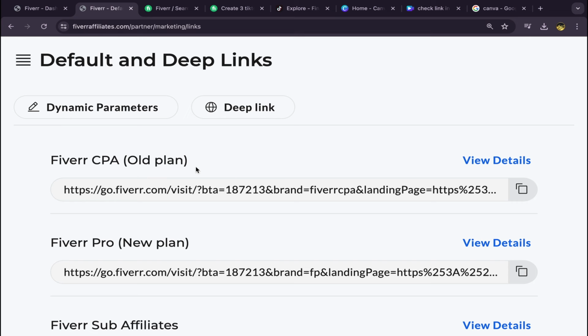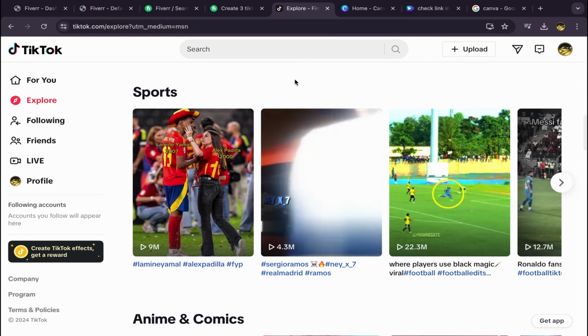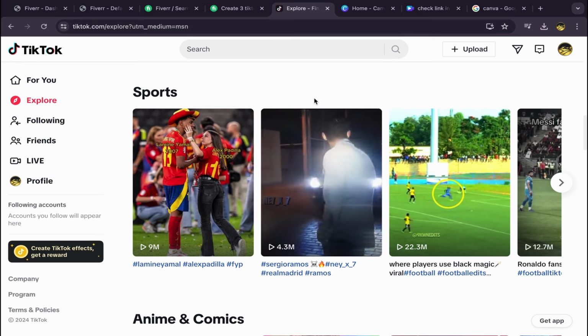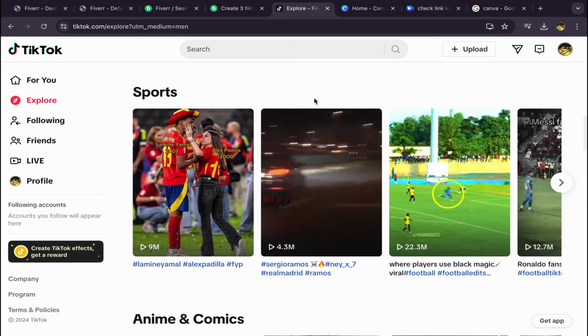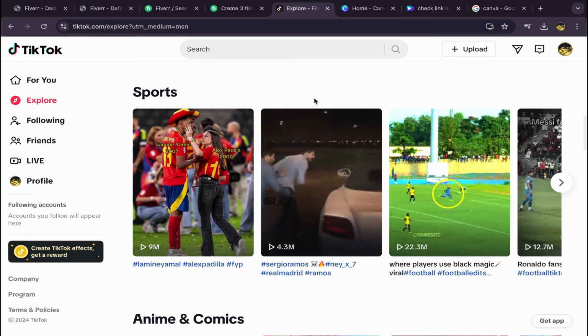If you just created your Fiverr Affiliate account, you can't see this option, Fiverr CPA old plan, because I still have this option since I have an old Fiverr Affiliate account. I have been doing this business for almost 5 years now, okay? And I still have this option. For you, you should see this one, Fiverr Pro new plan. So just copy your affiliate link from here, go back to TikTok, put your affiliate link in your bio, and that's it. That's how you can promote your affiliate links on TikTok, and that's how I made the commission that I shared with you guys, promoting those TikTok services on TikTok.